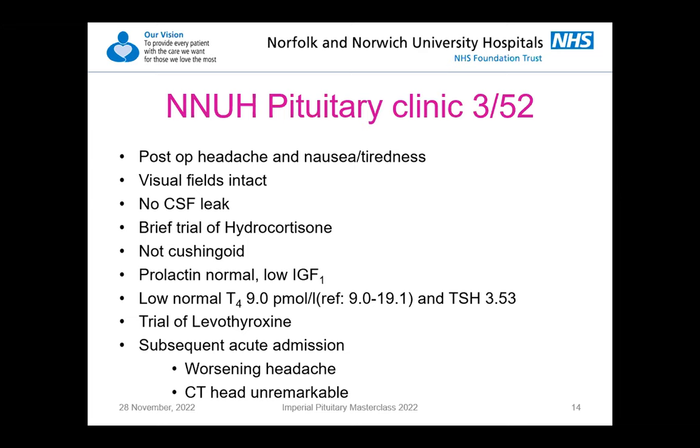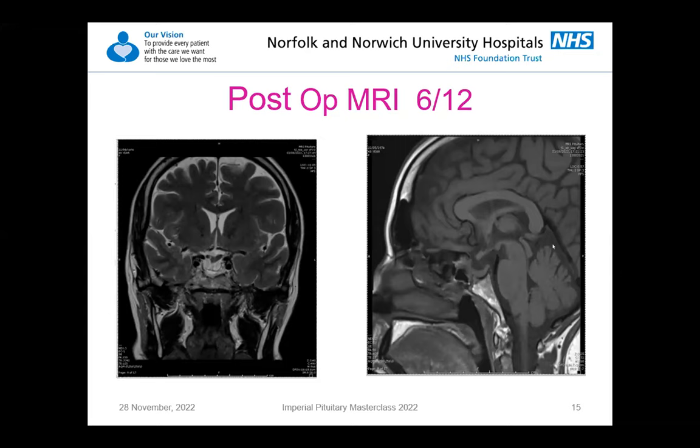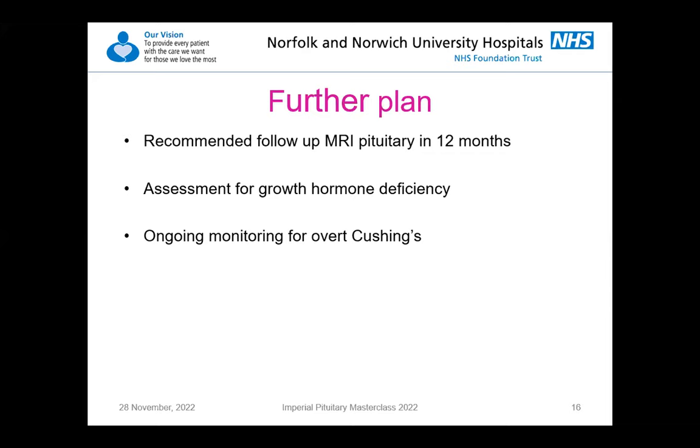This is her MRI done 6 months following her surgery, which showed good post-op clearance. This was discussed at Queen Square's MDT, and it was recommended to arrange a follow-up MRI in 12 months, given good clearance. And now we are planning to see her in the clinic with consideration for potential assessment of growth hormone deficiency, and also we'll continue to monitor her for any overt Cushing features.